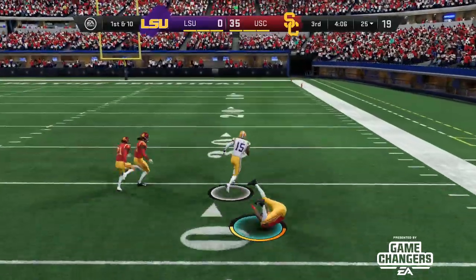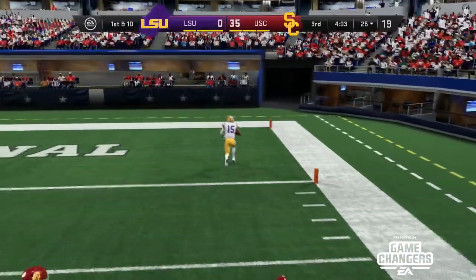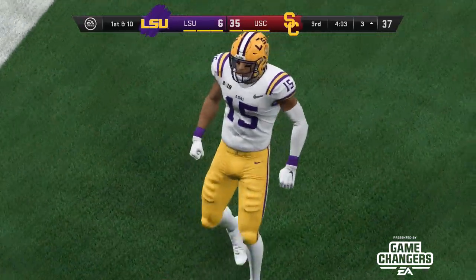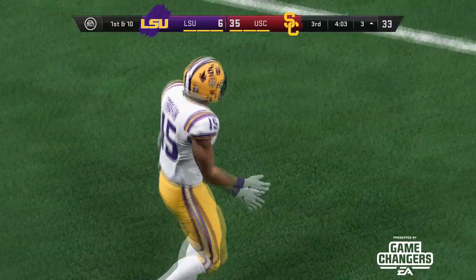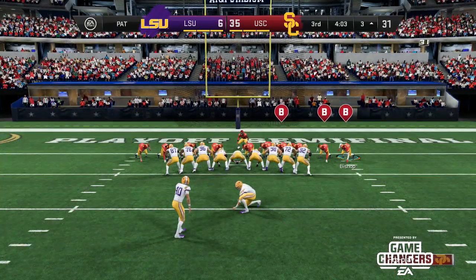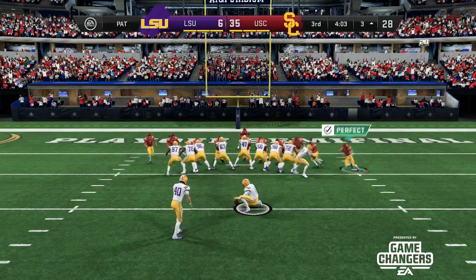And got his man complete. And he is into the end zone for an LSU touchdown. Not a whole lot to recap on that drive. Just one play, 75 yards to the house. Yeah, it's a long way to go. And remember, rarely is it a straight line 75 yards, too.